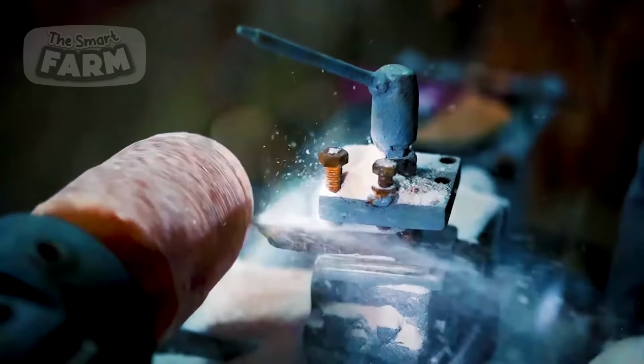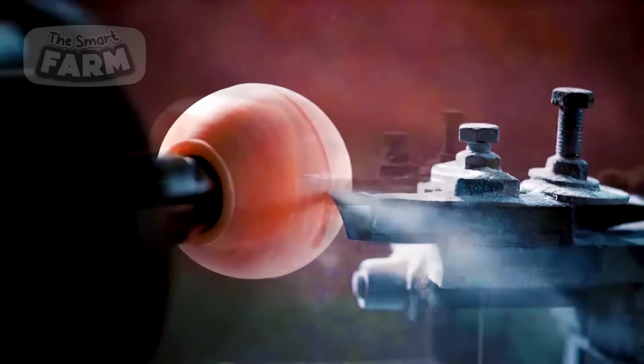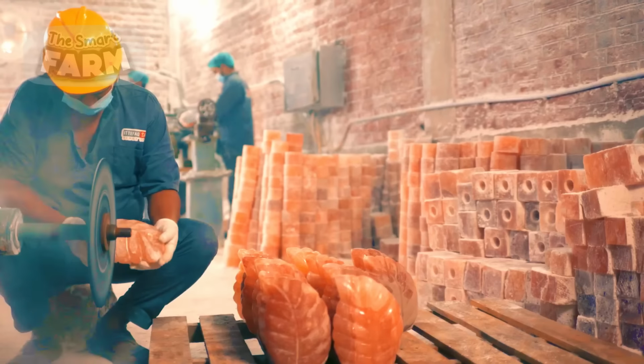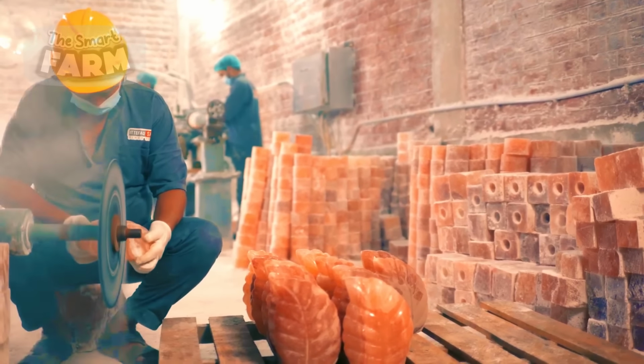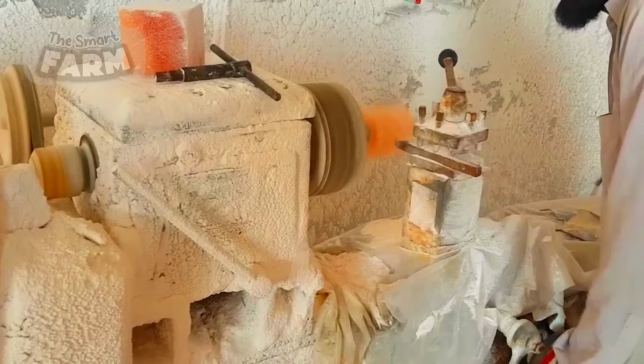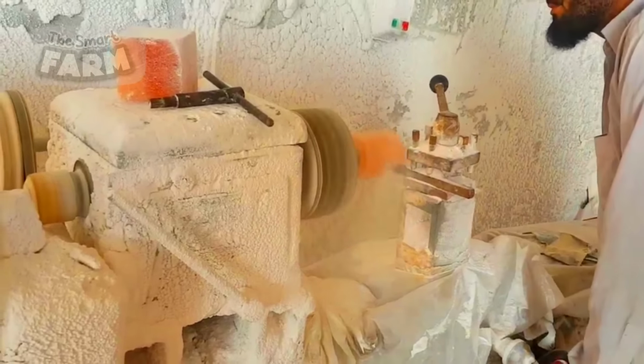The use of these heavy-duty tools introduces an element of danger, highlighting the importance of skilled professionals overseeing the cutting process. The expertise of these craftsmen ensures not only the safety of the production process, but also the creation of finely crafted Himalayan salt lamps that captivate consumers with their unique shapes and warm, soothing glow.